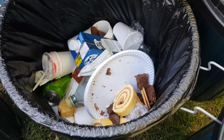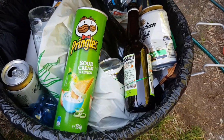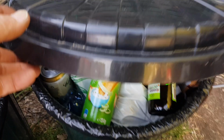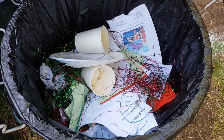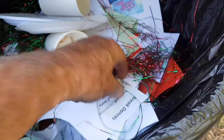As you can see, also some leftover cake from our supper. There was a nice supper actually. There's your typical cans of whatever, and bottles of beer and bottles of water. Traditionally the dancers actually don't drink a lot. It's not really a drunks affair. It was a great night of exercise. There's a little bit of Christmas decorations in there as well.